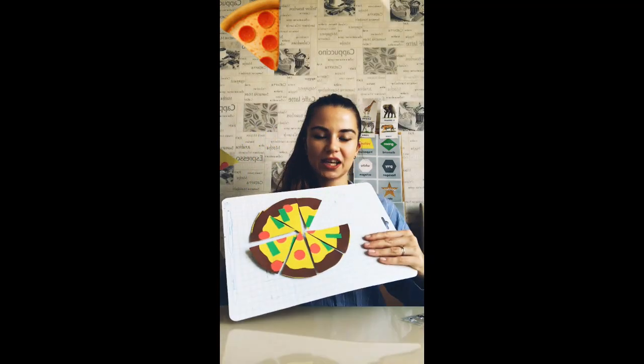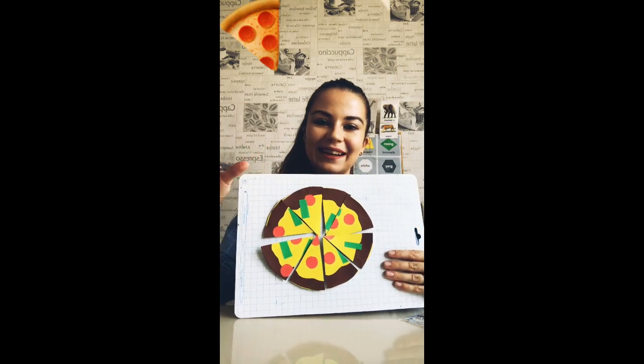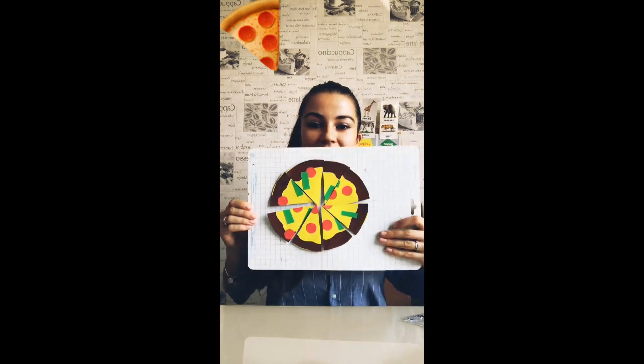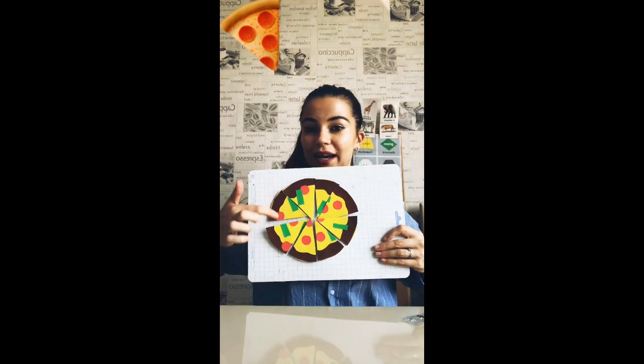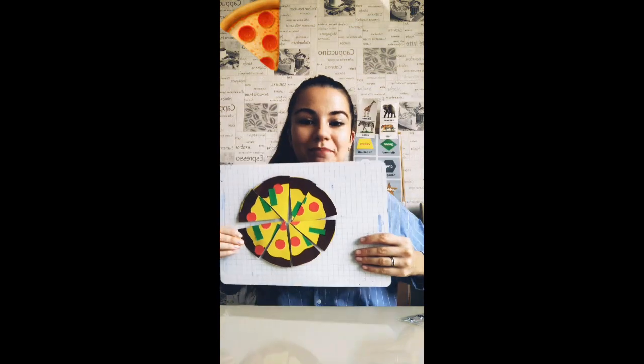Another way to reward, actually it works with young learners, but it's really cool because it works with them, is a pizza story. So you give them pizza every time you are happy with their answers, like this, and you collect the whole pizza from little pizza slices. And then by the end of the lesson, you can count the pizza slices or just show them how big their pizza is.